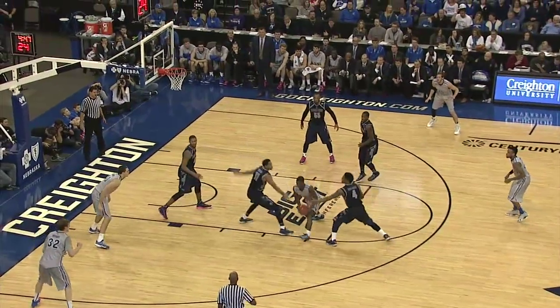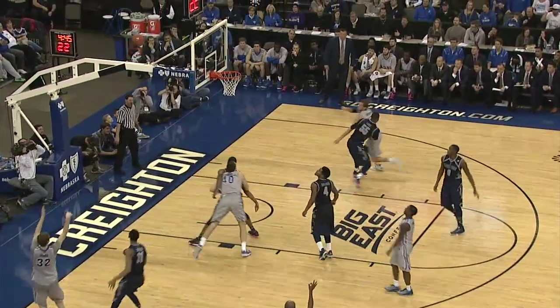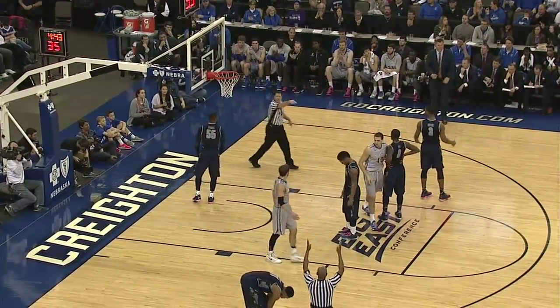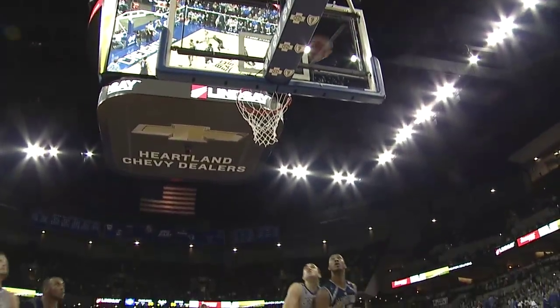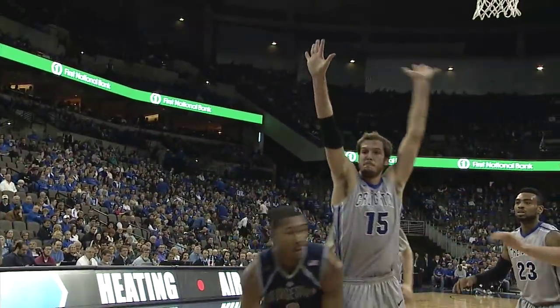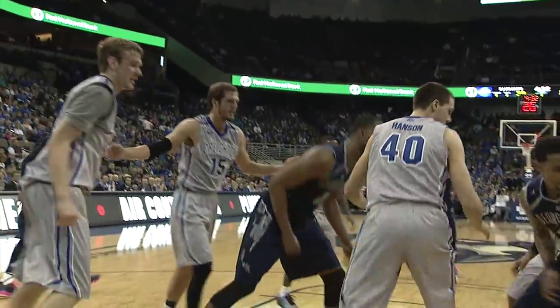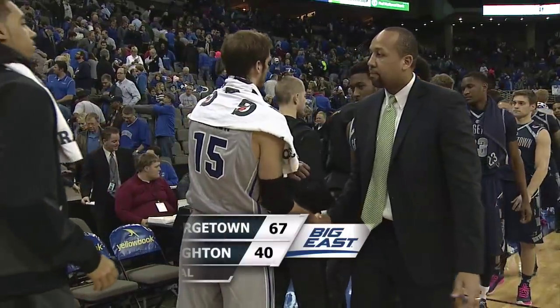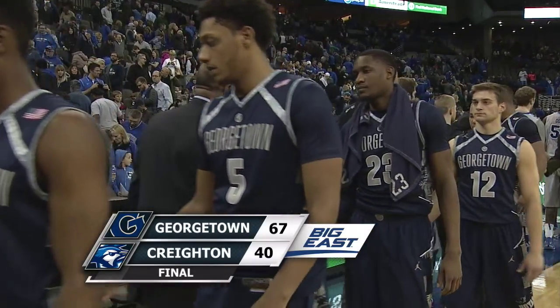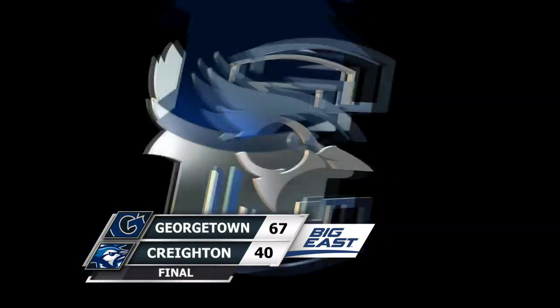Bounce pass to Chapman, stops in the paint, does not take the shot. Hegner will take the three from the corner and it rolls in. And we get a three on two into the paint. Dish off underneath. Shot rejected. Nice play defensively. I mean, probably Avery.